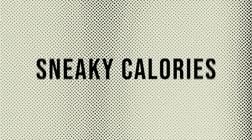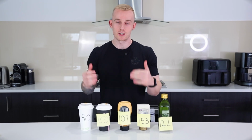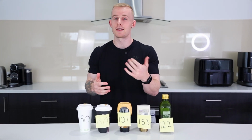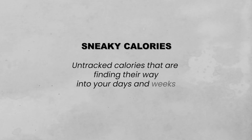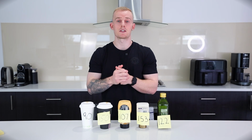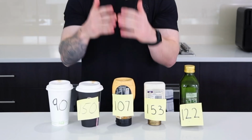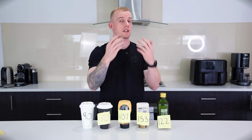Number 2 is what I like to call sneaky calories. This is so common you wouldn't believe, and 95% of the time you're doing it subconsciously, so you're not even aware that you're doing it. Sneaky calories is what I like to call it. It basically means untracked calories that are finding their way into your days and weeks, pushing your calories up, and then therefore you're not in a deficit because of these things coming in. They're actually ruining your calorie deficit, and therefore you're not making progress. So you think the deficit isn't working.